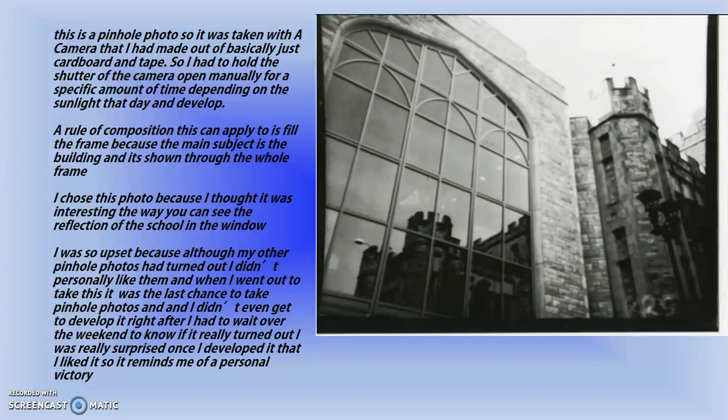I chose this photo because I thought it was interesting the way you can see the reflection of the school in the window.